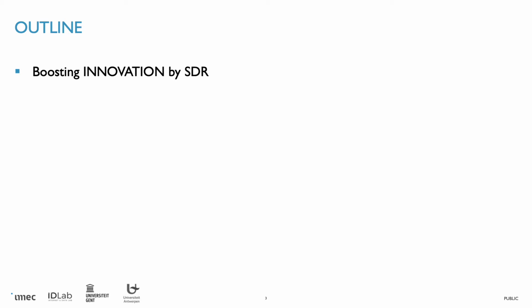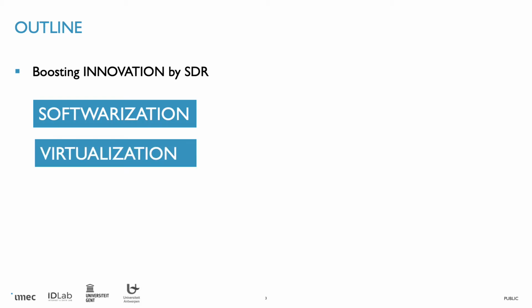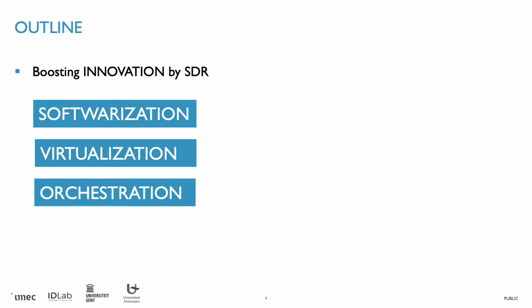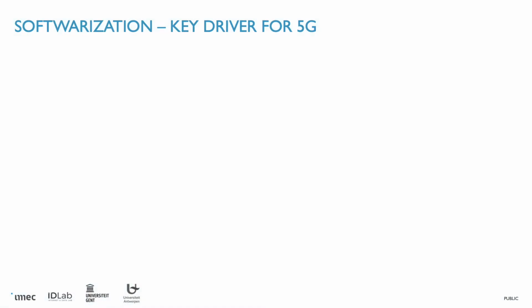The key component in the ORCA project is software-defined radio, or in short, SDR. Innovation in 5G and also beyond 5G is driven by three core functionalities: softwarization, virtualization, and orchestration. Let us first have a look at softwarization. Softwarization is for sure a key driver for 5G.